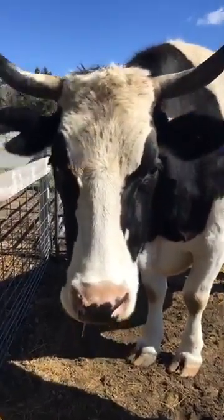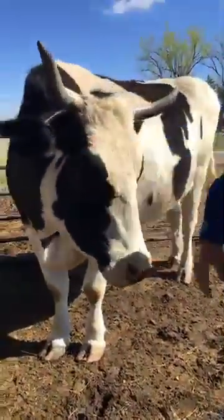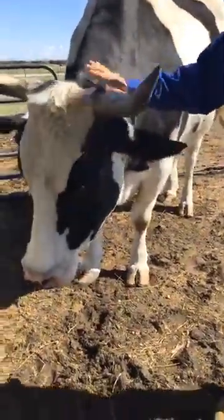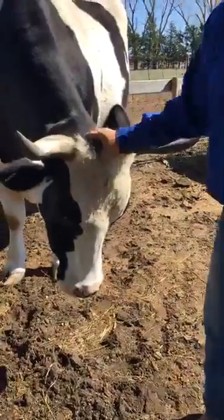8 years old, maybe. Does he still have his tag in his ear over there? Oh, nope, he lost his tag. His tag had his birthday on it. Hey, buddy. He loves treats, so he'll come at you and be licking at you and sniffing you. And he likes to be scratched.